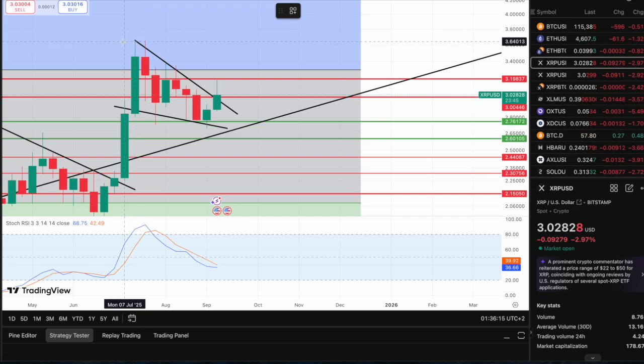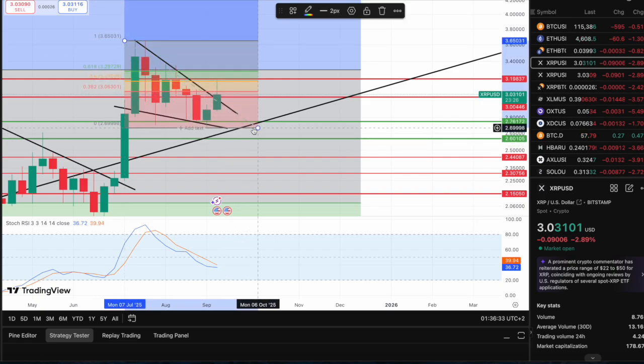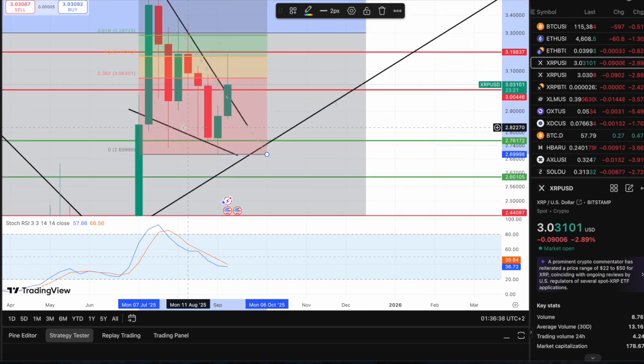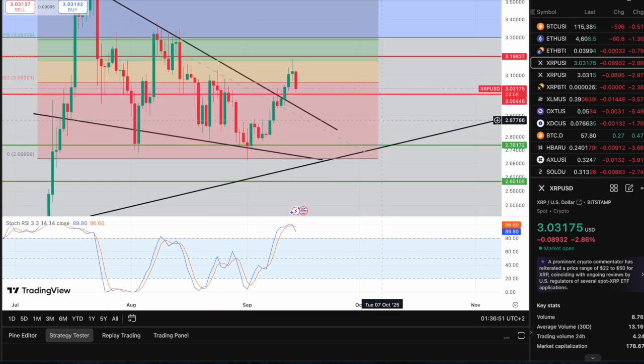But if we do take a fib from recent high, from the high in July to our low on the very first day of September here at 2.69, my apologies. Let's do that again. From the high in the middle of July to the low here, what you can see is price has been really respecting these fib levels. And if we go to the daily, you can see it even better. So the $3.06 range, you can see support, resistance, support, fell through. I mean, these Fibonacci levels really do show.